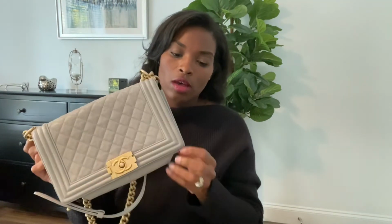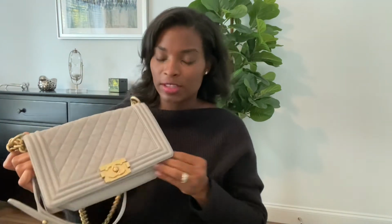Do know that the hardware for the Boy bag changes per season, as well as all of the colors for Chanel. Now, not all of their colors will stand the test of time and stay on their website. So if you like it, go ahead and get it because it increases in value and they're not guaranteed to have it every season.